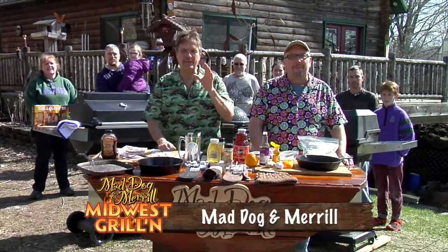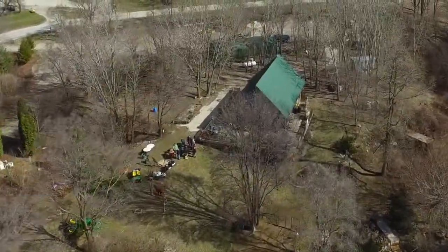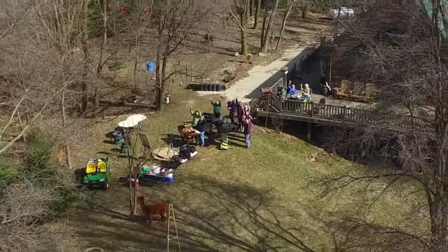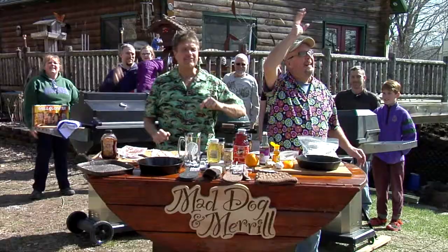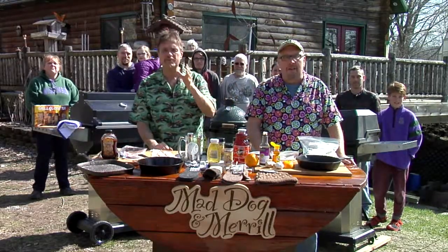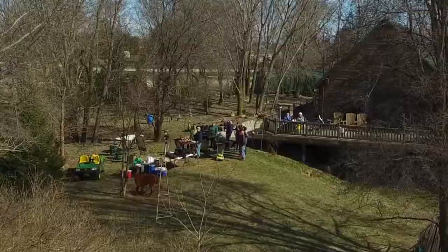We're in the foothills of Waupun, Wisconsin, at Marsh View Honey and Alpaca Farm. Hey, folks, everybody wave. There we go. What a great aerial view of the wonderful alpaca. We're going to shear some alpaca today, and we're going to do some great outdoor grilling. That's what the Midwest is all about. Stay tuned for more of Mad Dog and Merrill's Midwest Grilling. Everybody wave again.